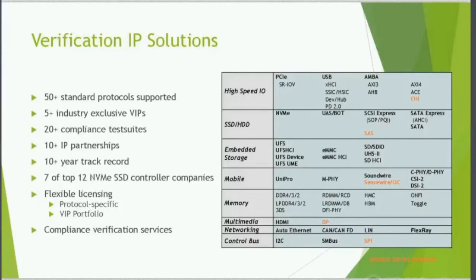And specifically of late, the memory VIP has seen a lot of interest and adoption by customers who are looking for native SystemVerilog models and a number of the unique features that we offer compared to our competitors. Specifically, some things like a memory controller BFM, and test suites for LRDIMM chipsets and PHYs, and even more novel types of designs like all-flash LRDIMM memory modules.